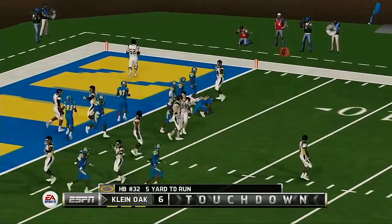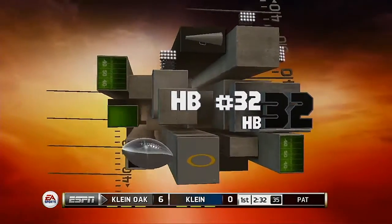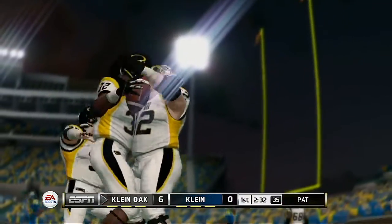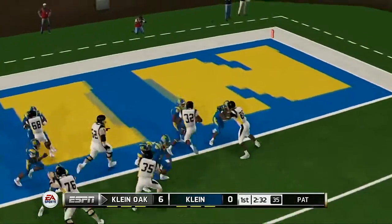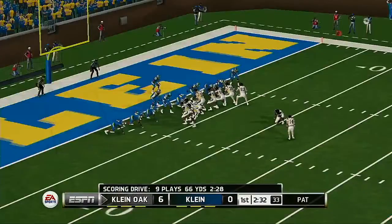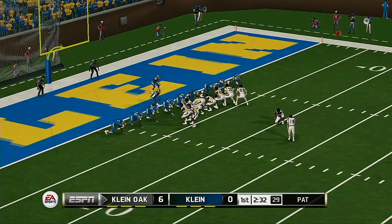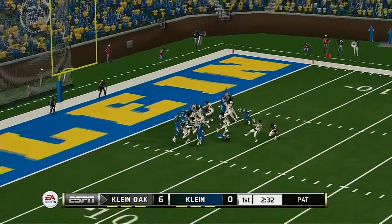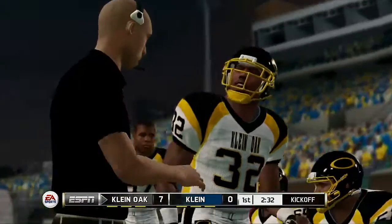Touchdown! Made a great move to get into the end zone. There's a perfect play call. They look like they practiced that one a few times. And he tacks on the extra point. A 9-play, 71-yard drive, and they get it in for seven.